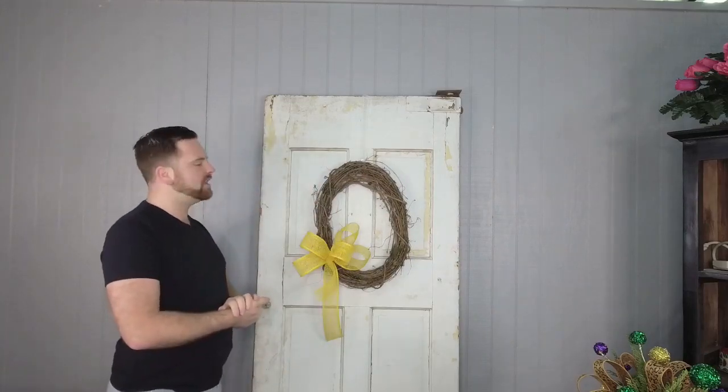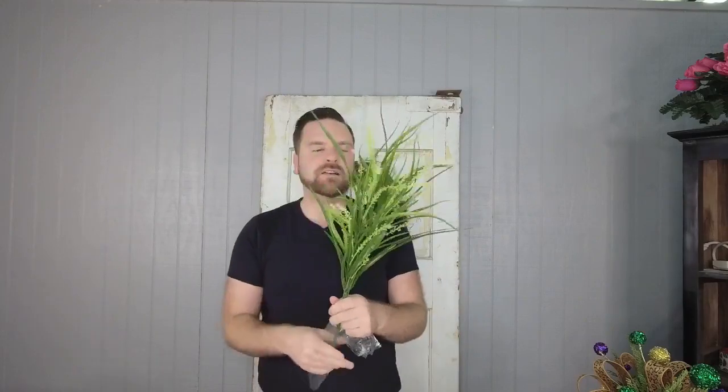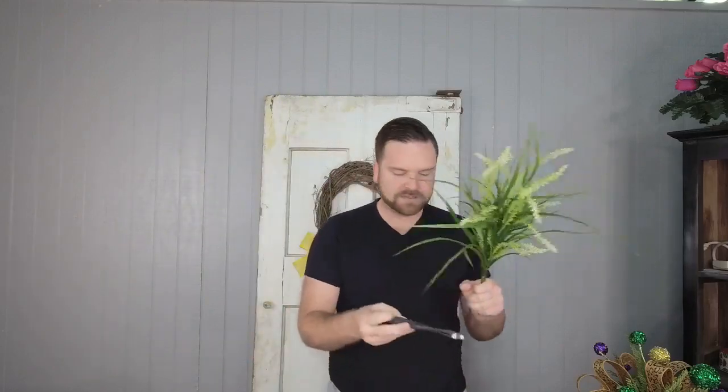It keeps its structure and shaping really well, which I really like. Okay, next I'm going to start with my first greenery to build myself a little base. And I'm going to use this grass bush here. I love it because it's got little pieces of white in there, but you also have the grass that's going on in here as well. So let me cut this apart.